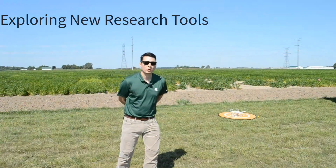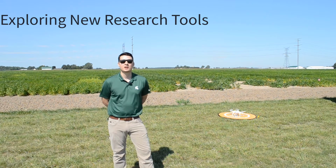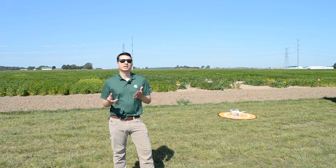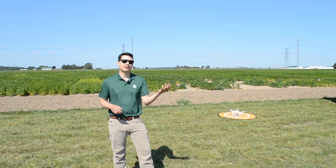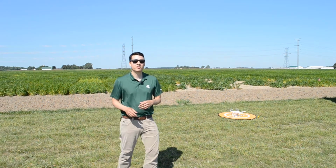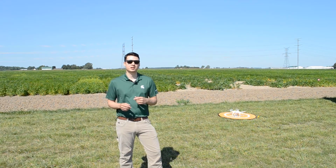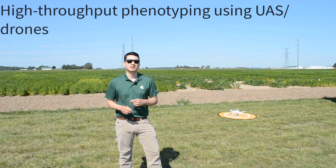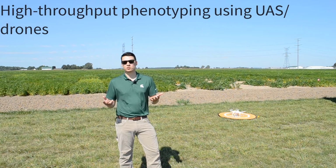So as plant breeders, we're always thinking about how to increase the efficiency of throughput. So in the breeding program, we routinely collect phenotypic data across our growing season. This can be agronomic data as well as disease data. And we're always thinking about how we can apply new tools to our breeding program to make it more efficient. So one of these tools that we're exploring in the breeding program this season is using unmanned aerial systems or drones.